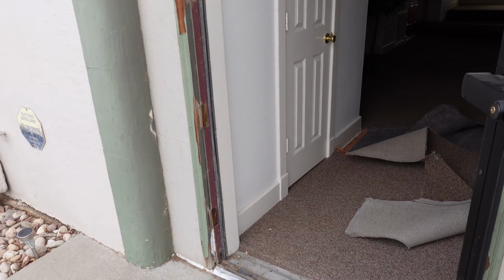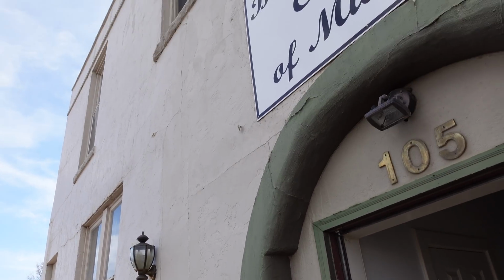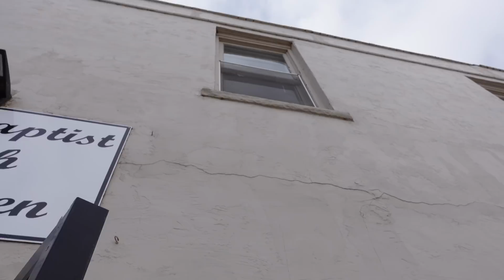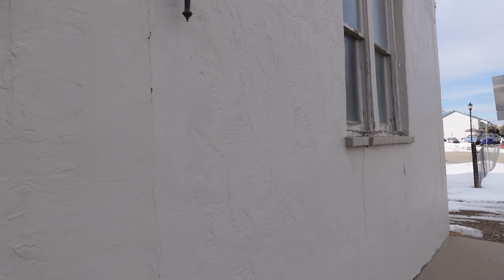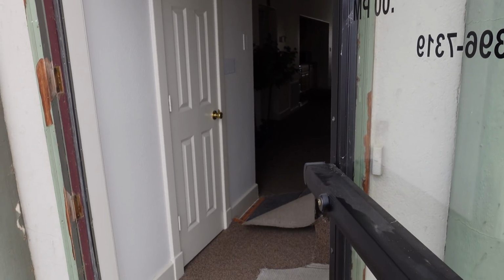Hey, it's Mark Ferguson with Invest for More, and we are outside the soon-to-be fourplex that was a church before, with an apartment upstairs, an apartment to the side, and it came with a two-bedroom house as well. And so we have an exciting day today because, one, the apartment upstairs is vacant, so we can show you that and what it looks like now.